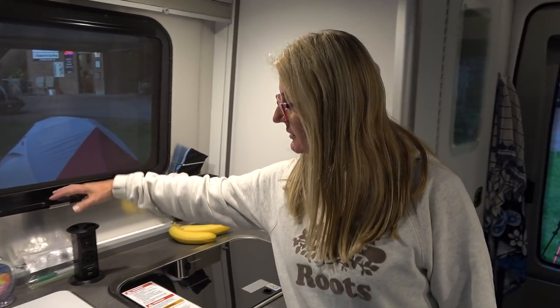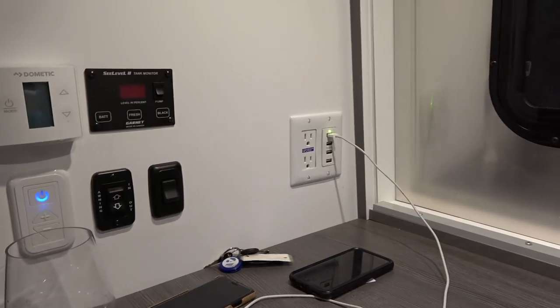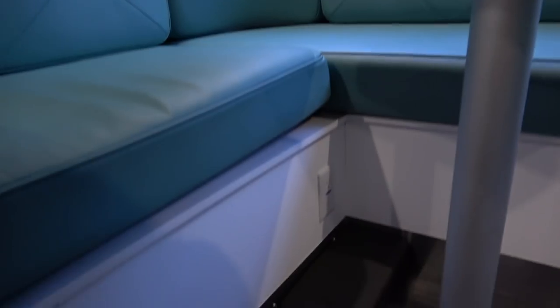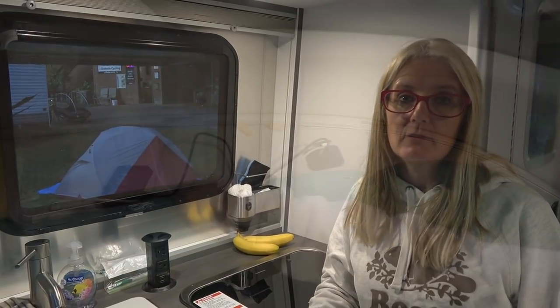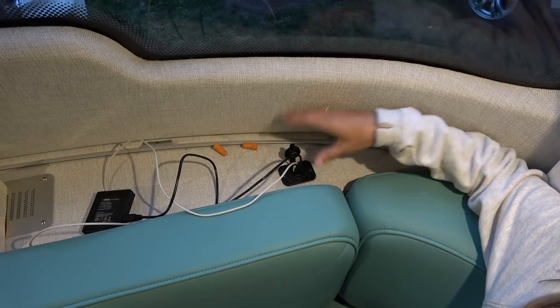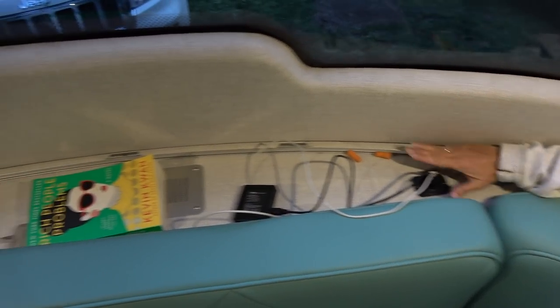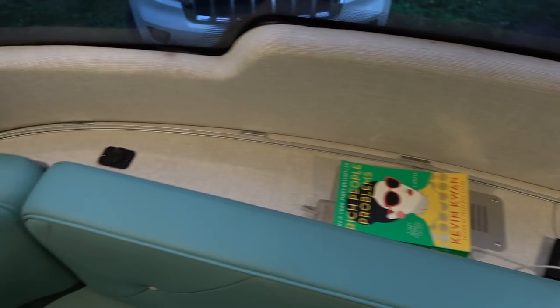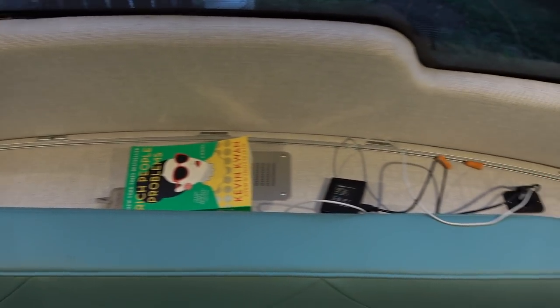Something that really impressed us in this trailer is the amount of electrical outlets and USB. You can see here just in the kitchen alone, there's two plugs and two USB. There's other USB throughout the trailer, and electrical, very well positioned and easy to use. These are my most favorite USB ports, and there's one on this end and one on the other end, because when this is a bed, this is my handy dandy nightstand that I always have to have, and it's perfect for having your phone or doing any charging. Love it.